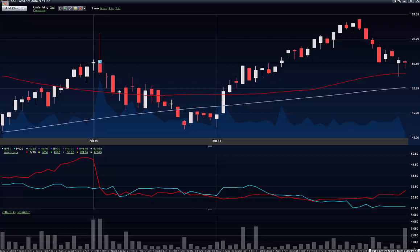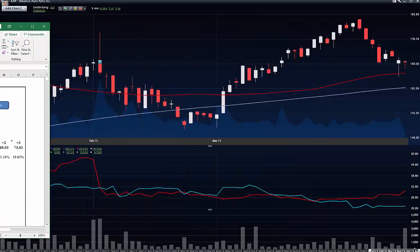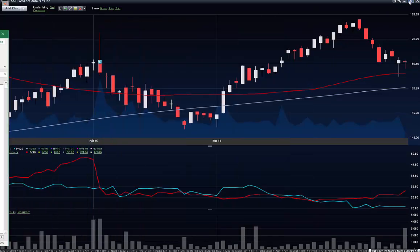So first thing we want to do, and what came up was that he's looking at the regular May butterfly, the 170, 180, 185. So that is a $10 wide call spread on the front and a $5 wide call spread on the back, trading for about $3. Well, let's see if that's a reasonable place. Let's make this a little bit smaller.